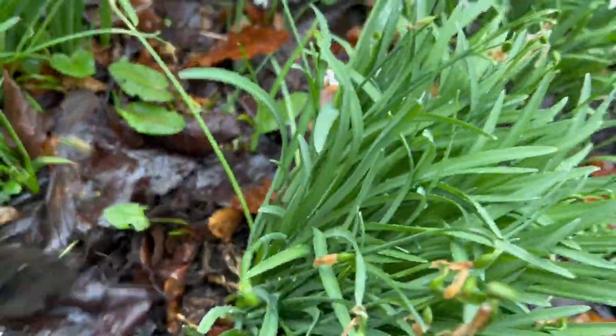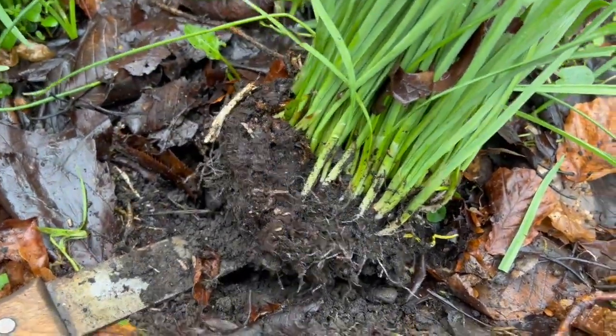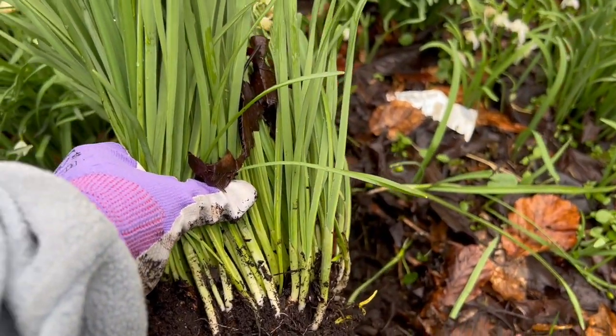And you just want to gently dig down right round the clump of snowdrops, and it should tease away. You should feel it coming away, and then you should be able to lift it out of the soil easily as one big clump, just like that.